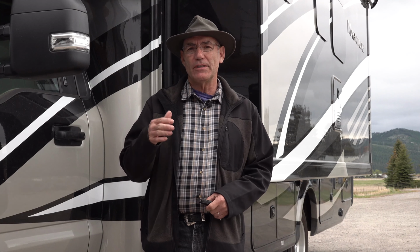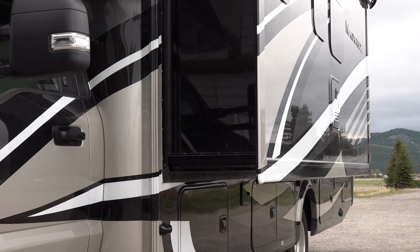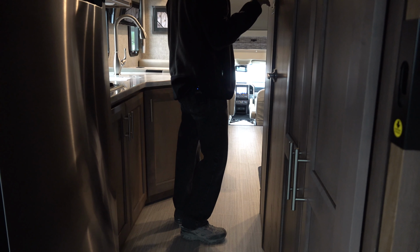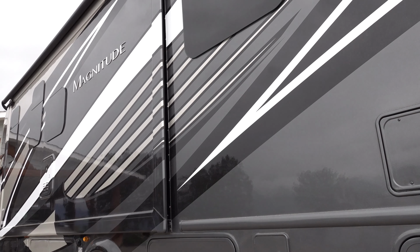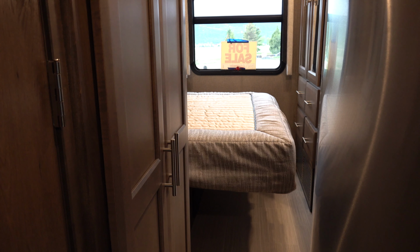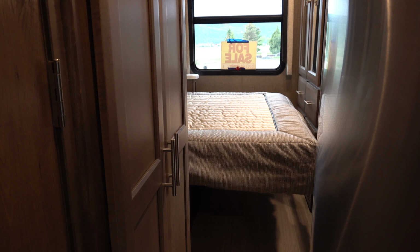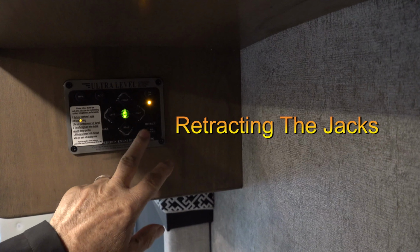Now that the general orientation is over, we want to take the slides in and lift the jacks. So remember, before I take the slides in, I have to make sure the vehicle's running and the emergency brake's on. Then I can move the slides in. Then I can lift the jacks. All right, let's do that. Turn the power on and retract.